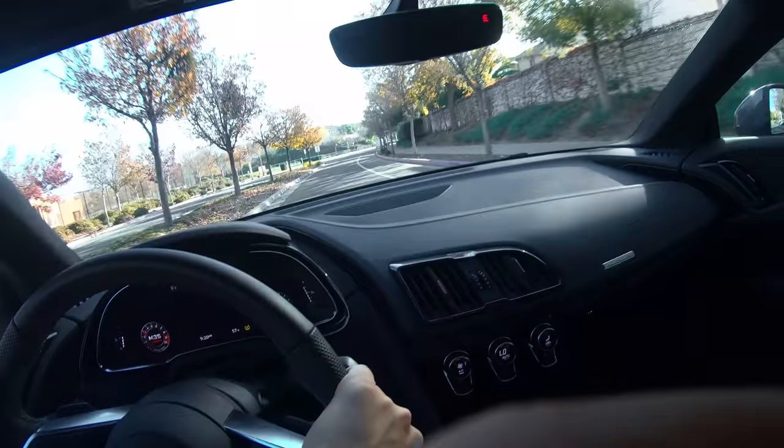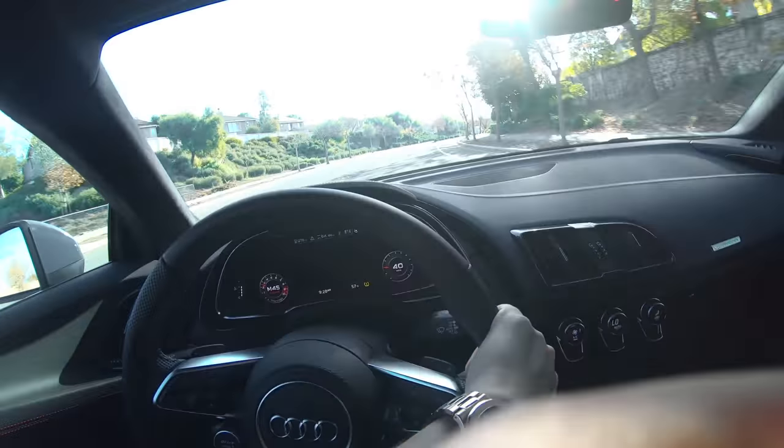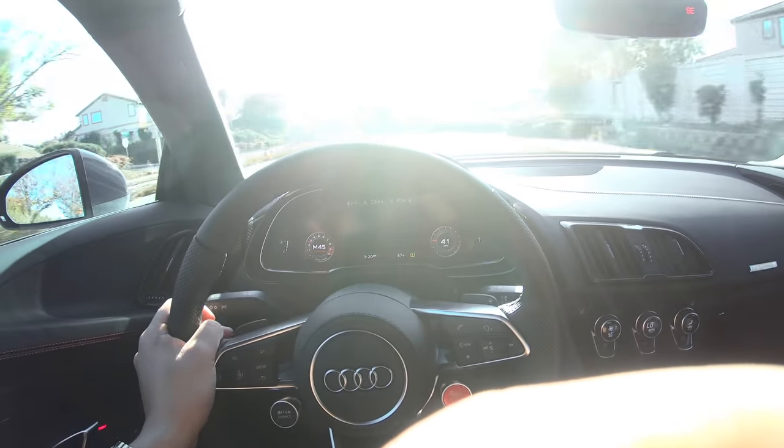But anyway, this all-wheel drive car is very, very steady. It doesn't really give me the goosebumps like when my old one slides out. They don't make the RWS, which means the rear-wheel drive R8, anymore. Somebody told me that it's gonna come out next year, but I cannot wait.